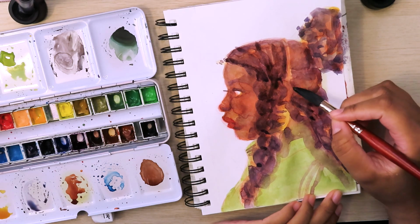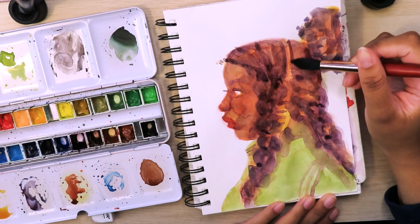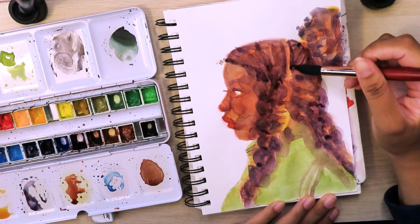Like I said earlier, I feel like this looks good as is. I did darken up some of the areas around her eyes just a touch, just a little bit later, but I feel like this looks good.